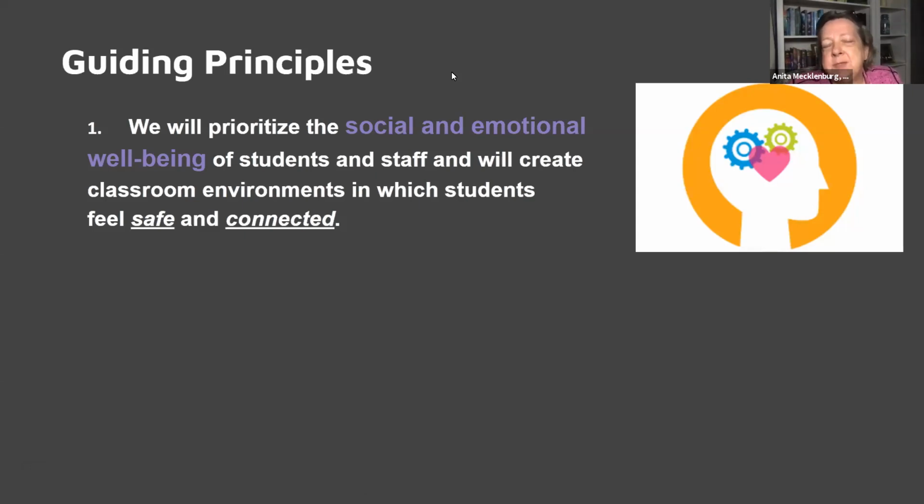Both teams prioritized first that we wanted to take care of the social and emotional well-being of our students and staff, and create a classroom environment in which students felt safe and connected. And so that was our first priority as we made the thousands of decisions that have gone along with us on this process.